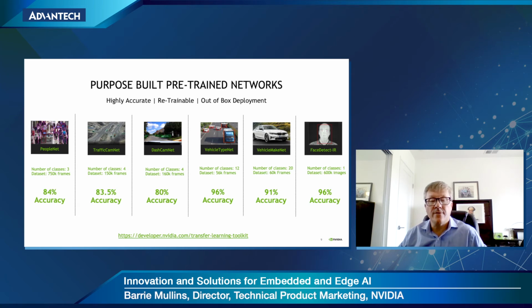Now, to go with our Transfer Learning Toolkit, we have some purpose-built pre-trained models that you can take. These are highly accurate, and you could deploy them out of the box, or you can retrain them with the data that you have today in order to optimize for a model that you want to deploy. If you deploy them out of the box, you can then gather your own data and start optimizing the algorithms over time for your application. And with cloud native capabilities, as you gather the data and train new models, you then get to deploy them easily and effectively. You can see these are highly accurate.